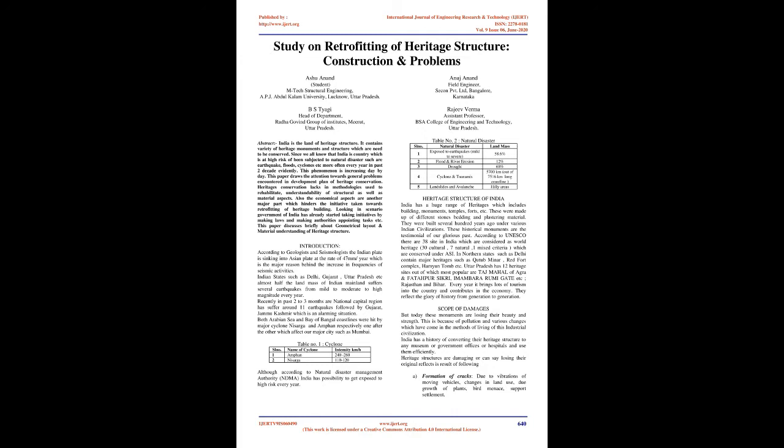According to UNESCO, there are 38 sites in India which are considered as World Heritage: 30 cultural, 7 natural, 1 mixed criteria, which are conserved under ASI. Northern states such as Delhi contain major heritages such as Qutub Minar, Red Fort Complex, Humayun Tomb etc. Uttar Pradesh has 12 heritage sites, out of which the most popular are the Taj Mahal of Agra and Fatehpur Sikri, Imambara, Rumi Gate etc., as well as Rajasthan and Bihar.